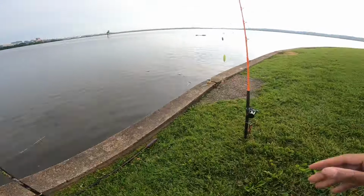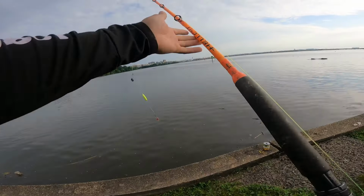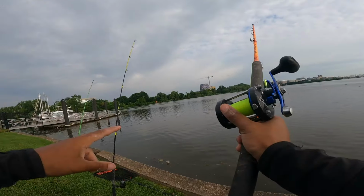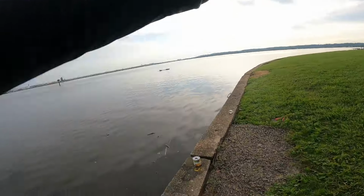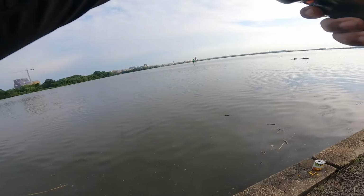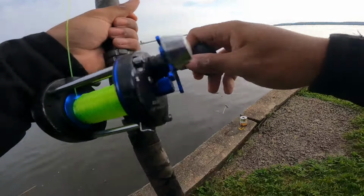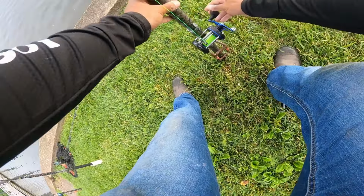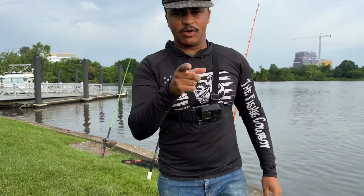Perfect. Alrighty. Last rod going out. Catfish pole. So today we got two catfish rods and we got one carp rod. Alrighty. We got all three rods in the water. Let's see what we can do.